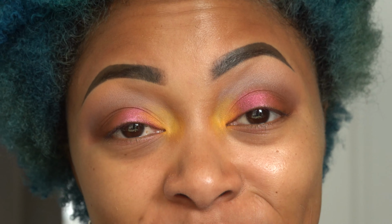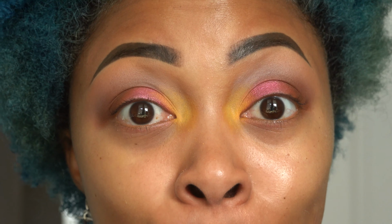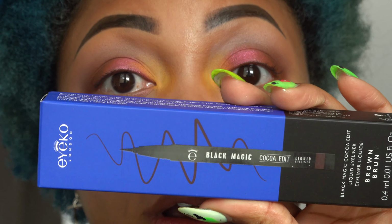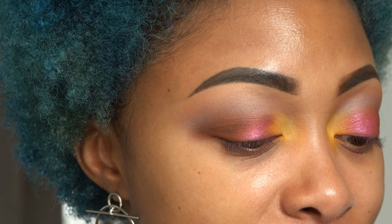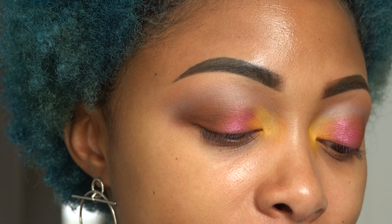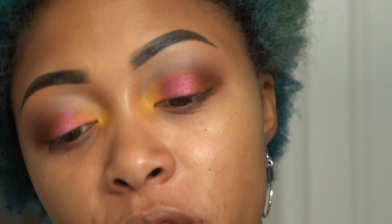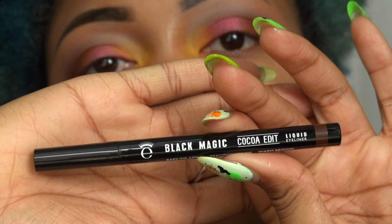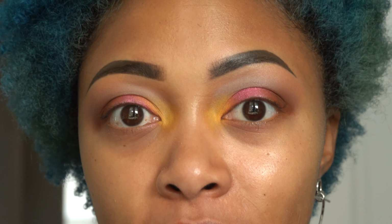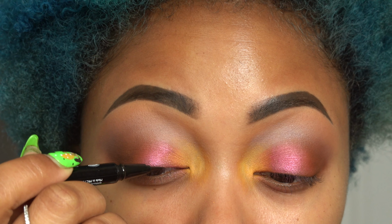And y'all remember in a past video I mentioned really wanting a black liquid liner or a brown liquid liner. I finally have one. They sent me one. I'm so stoked. This is the Black Magic Cocoa Edit Liquid Eyeliner in Brown Brune. Of course, that's the box. Let me show you the packaging. So excited to finally have a brown one. So this is gonna be my liner. You could definitely use black if you want, but I'm gonna use brown, I think.